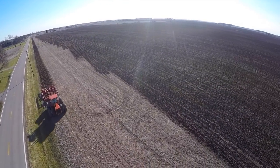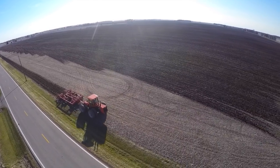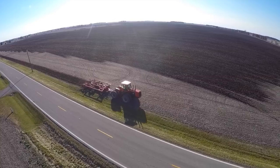And of course they repainted it, restored it and everything. They still use it on their farm a little bit, as you see here. And this tractor is serial number 35.